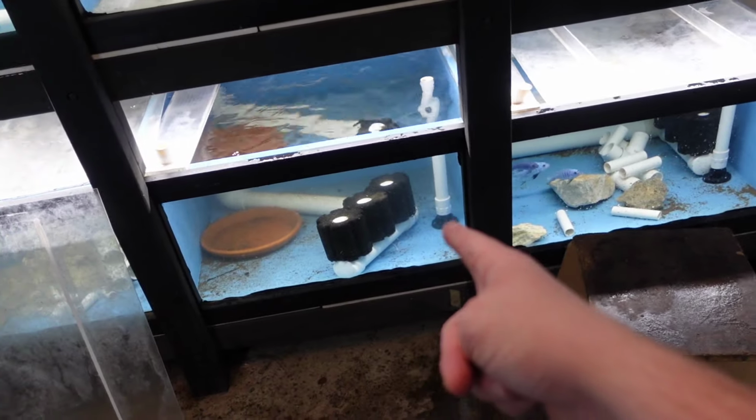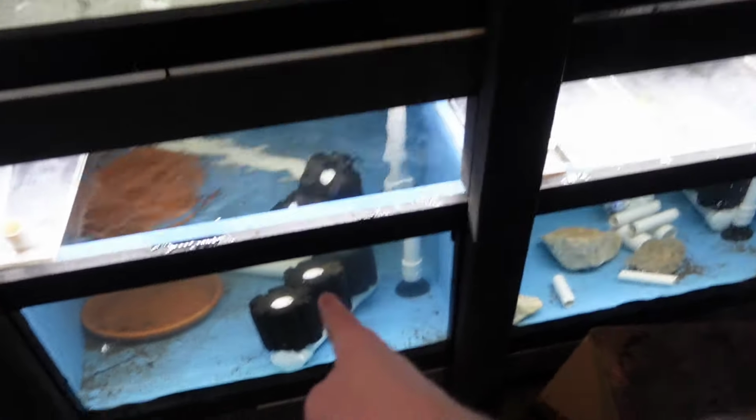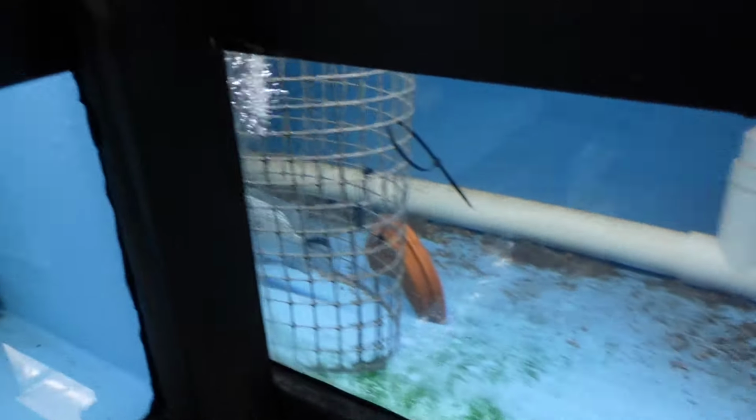Is there a new fish in that tank? Can't remember. No, there's nothing in that tank. I just stripped that tank. What else is new? I got a new Texas. Did I show you that? I think I might have shown you.